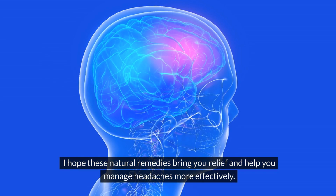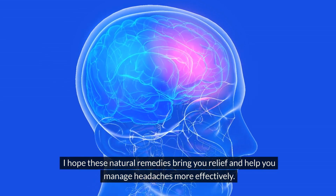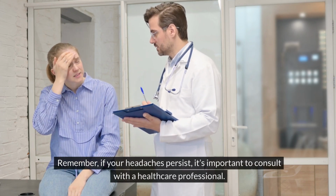I hope these natural remedies bring you relief and help you manage headaches more effectively. Remember, if your headaches persist, it's important to consult with a healthcare professional.